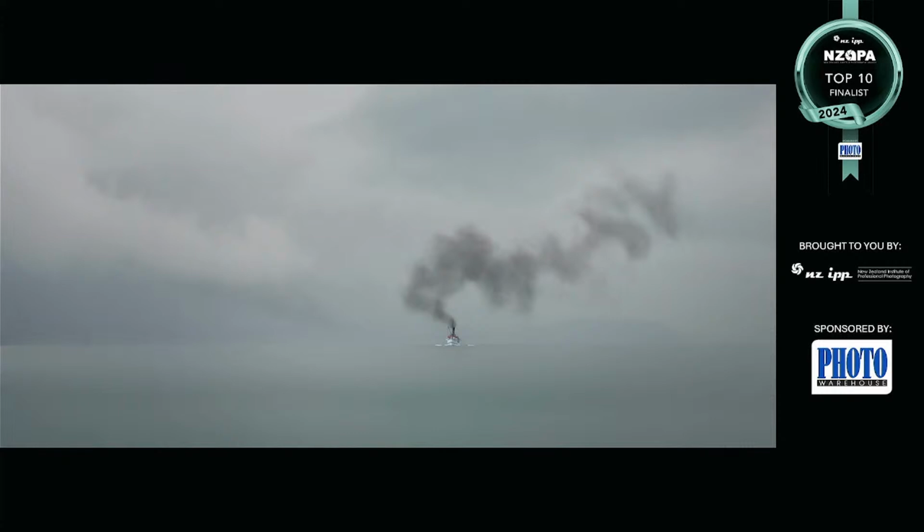I really enjoyed this image because it is turning a tourist icon into an art piece. It's very, very beautiful, very subtle, and gives a completely different atmosphere from what we normally see for this scene. So I think it was a really brave call, and the placement of the boat, the smoke, and the really subtle outline of the mountains, which does give us some idea of the context and the place for this image. Absolutely stunning.